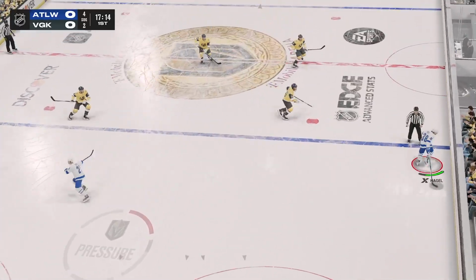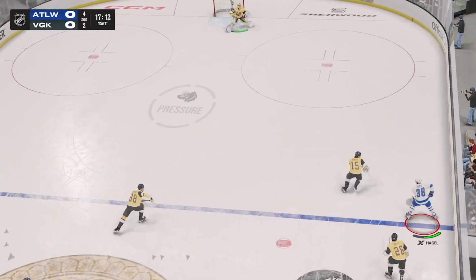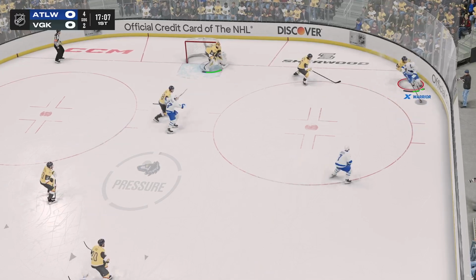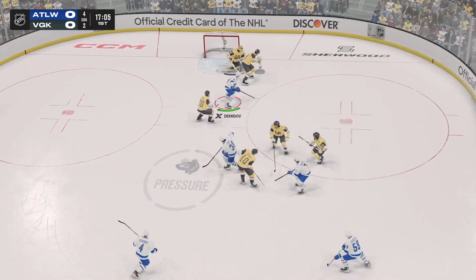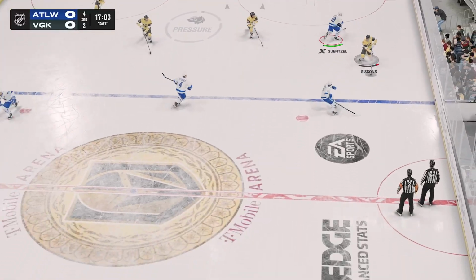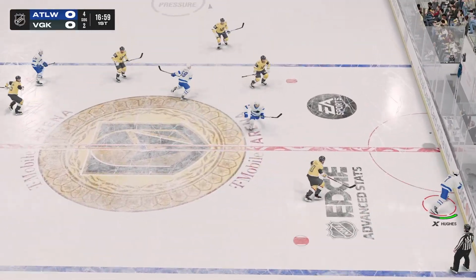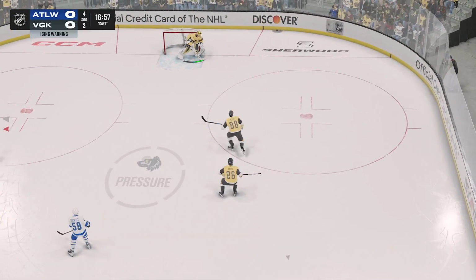Picked up along the boards by Radish. Atlanta gains the line and into the zone. Into the corner of the attacking area. Puts it on net. Tremendous block on the play. Well, and the bench really erupts on that one because otherwise it would have been in the back of the net. Gets the puck in deep.